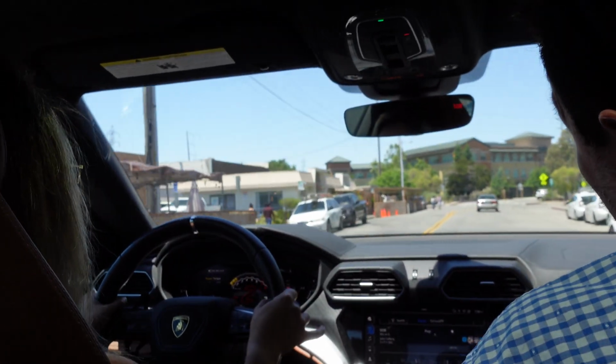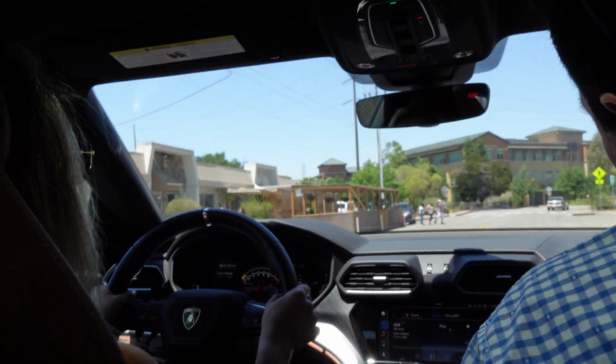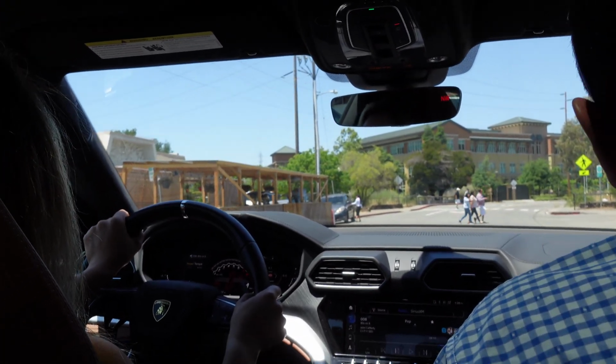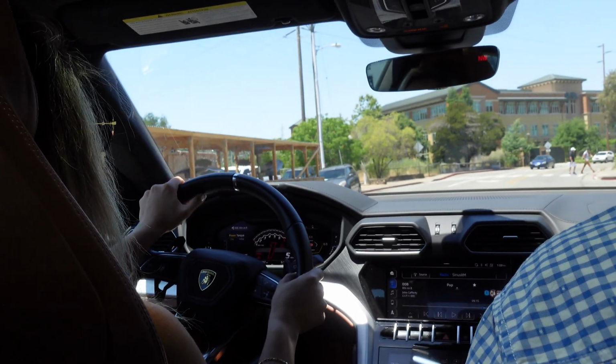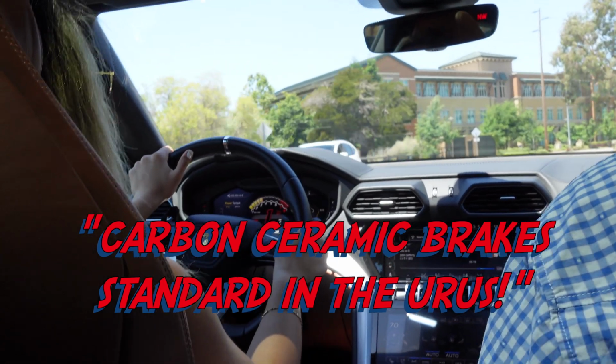See how it's holding into the gear? Oh, you dropped it. You're letting them go. Yeah, I wanted to test out the brakes. Well, you know, the carbon ceramic on the Urus is standard. That's one of the big differences. The brakes are going to be carbon ceramic, whereas on the Levante Trofeo they're steel.